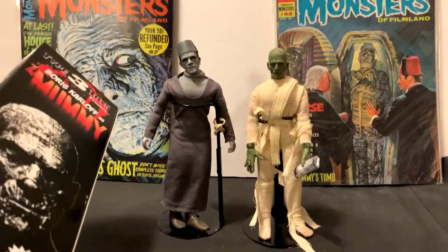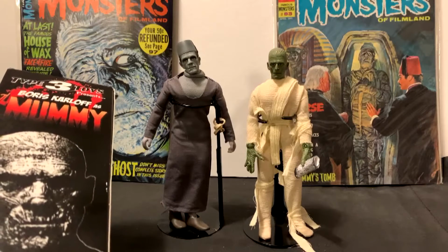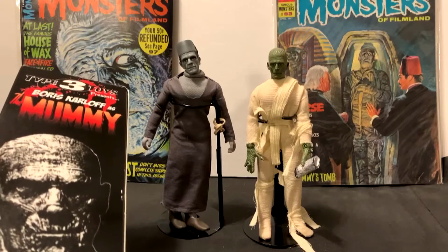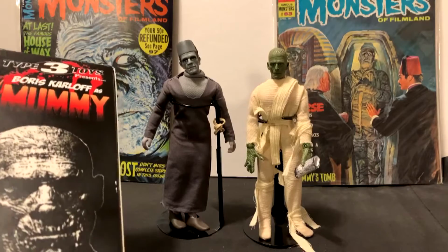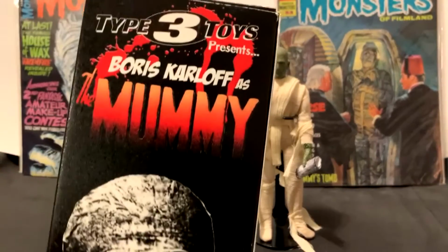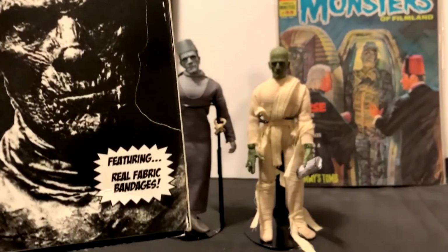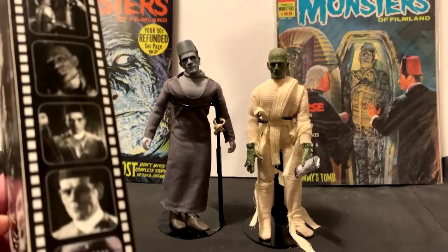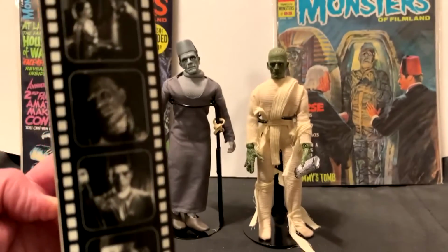That was, I think it was a Boris Karloff imitation. It was sort of Stewie from Family Guy combined with Dr. Shrinker with a smattering of Bobby Boris Pickett to give you a taste of Boris Karloff. And we've got Boris Karloff as the Mummy, featuring real fabric bandages. And then you've got some stills from the film there. Very cool.